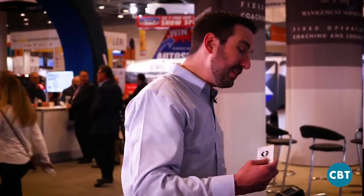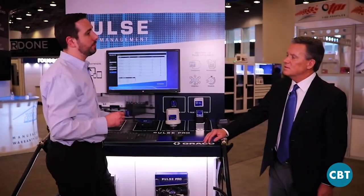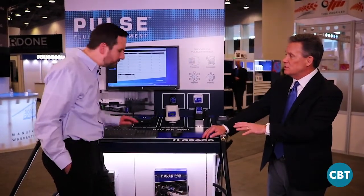Now, I don't have all the data that I get with the Pulse Pro system. But I do have a way to make sure that no oil is being dispensed unless it's the right oil and that it's been properly accounted for. And with dealers and fixed ops managers, it's all about maintaining and controlling expense. Absolutely it is. And oil changes tend to be a loss leader.